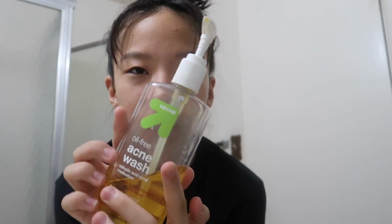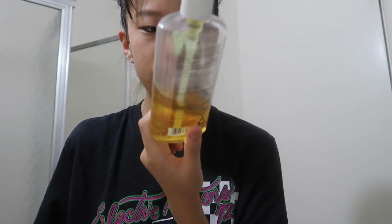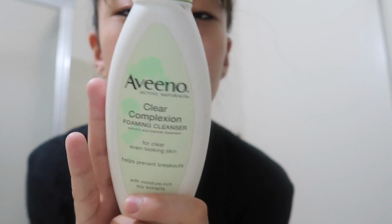I use the same face wash. I've been using this since the beginning of 7th grade. No, I've been using this all last year and it's actually super good. A cheap face wash, just use this. It's the Up and Up Target brand face wash. I love this one. It's the Aveeno Clear Complexion Foaming Cleanser, and this literally makes my skin like baby soft and tight, you know?